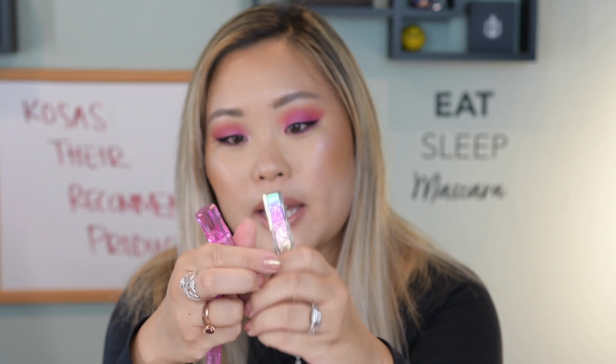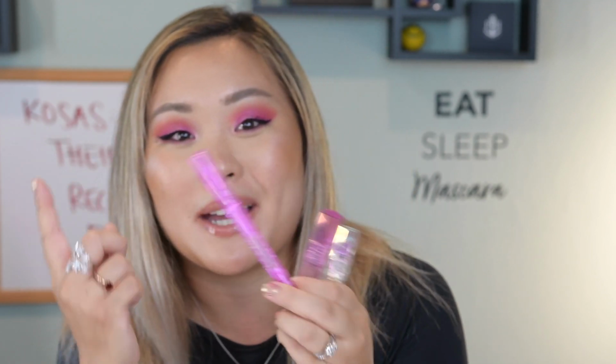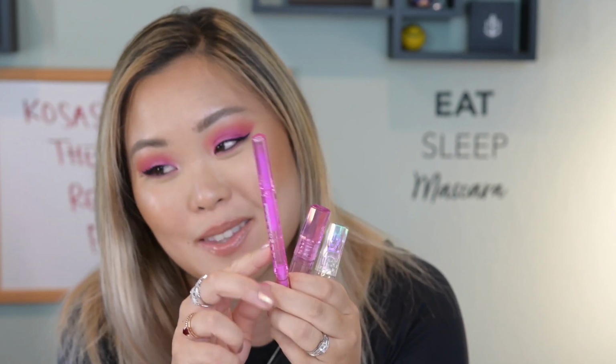The next couple of products that they recommended were their brow products. First I want to talk about their packaging. How adorable is this? It's plastic, and it's got this iridescence to it, and I actually did try to match my eyeshadow to the packaging of these brow products because I thought that might be fun for this video. But yeah, let's talk about this.